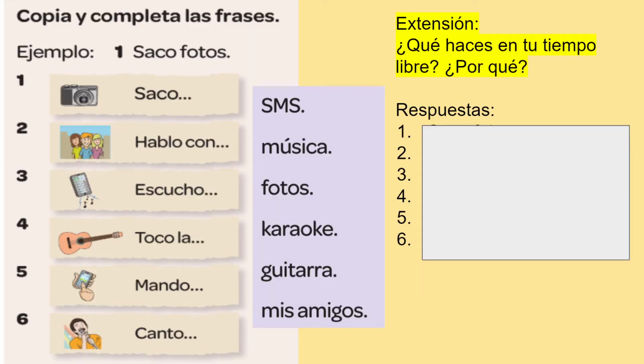Moving on to the next activity. We've got the first part of a sentence and the second part of the sentence, and we've got to match up the pairs. So the first one's done for you. It says, "saco fotos." Now you can see there are pictures to help you with this. Saco, I take, photos, fotos.